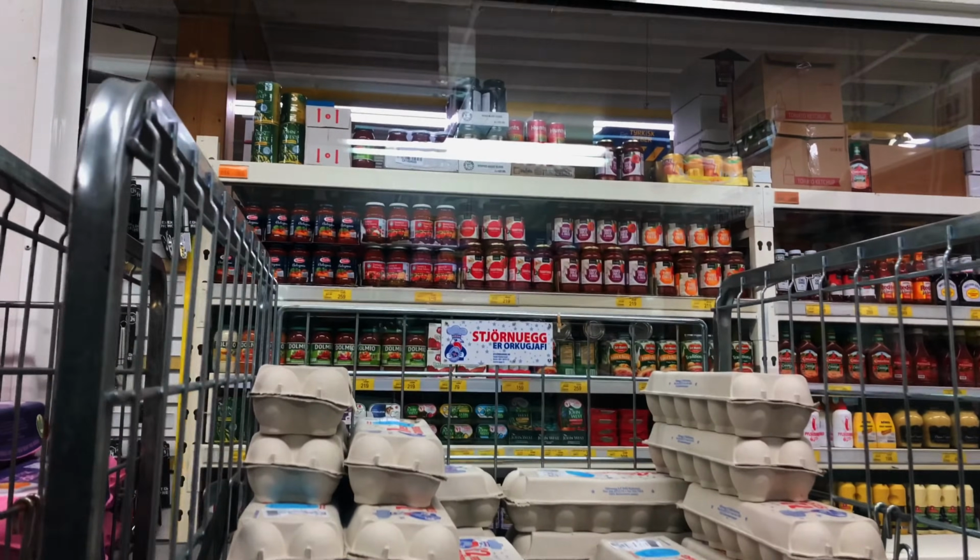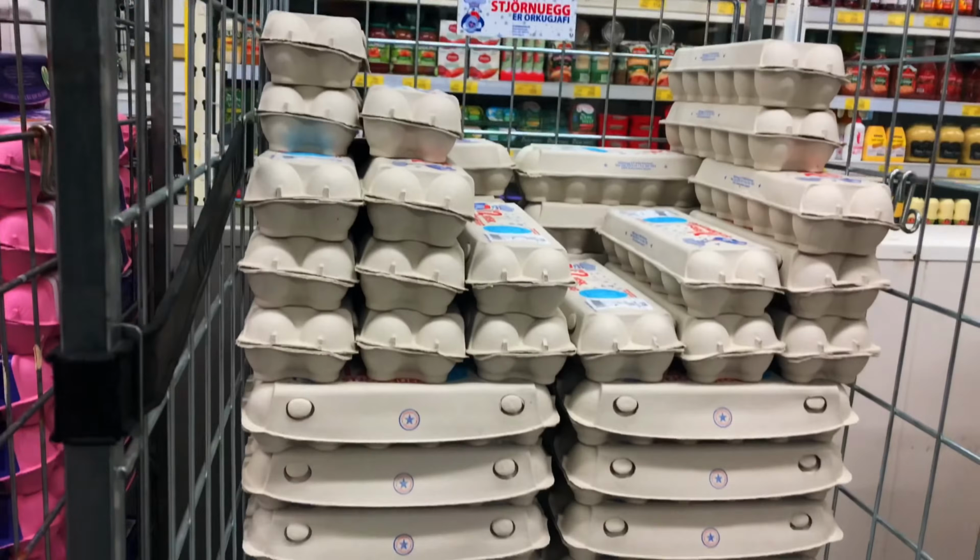Eggs are 598 krona, which is about $5. Well, unfortunately, no chicken in Bonus. So I need chicken or I need a hot dog. So I think I'm gonna drive around and see if I can find something before I go on this hike, because I'm a little hungry and I don't think ramen noodles are gonna cut it this time.